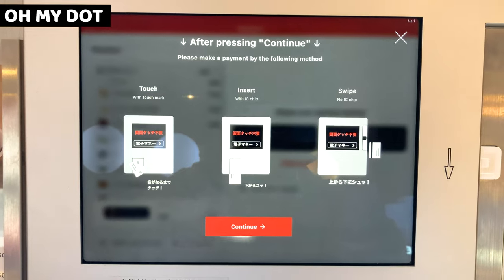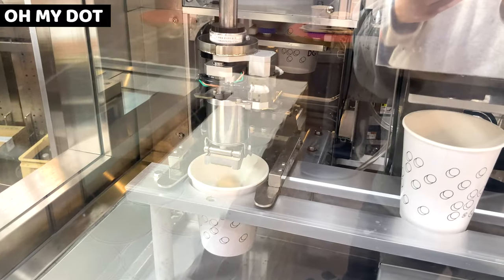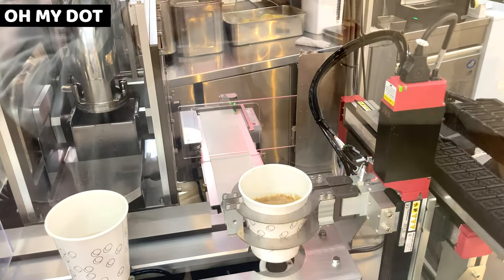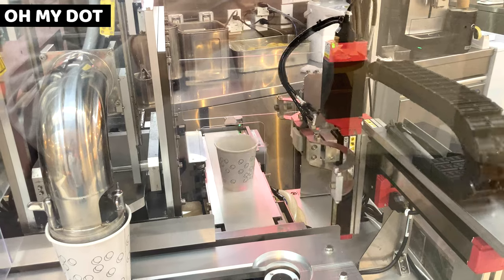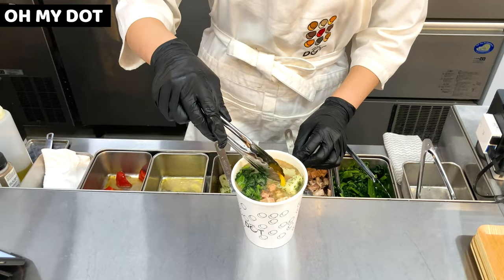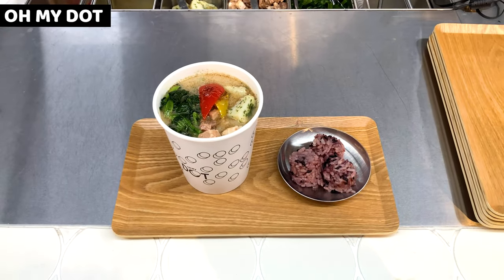Let's go then. As soon as we finish ordering, the robot starts making our soup noodles. It takes some soup stock and puts it in the cup. And the robot makes ramen by itself. It's really interesting. It only takes 1 or 2 minutes to finish making ramen noodles. And after that, shop staff is going to put in the noodles and garnish them for us. These toppings are free: spinach, diced chashu, potato, and some bell peppers.